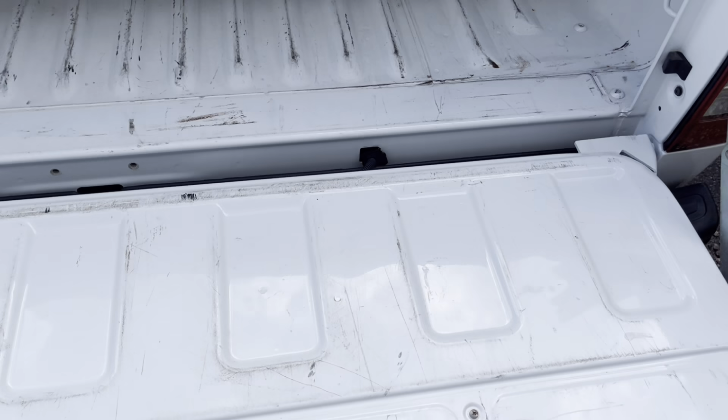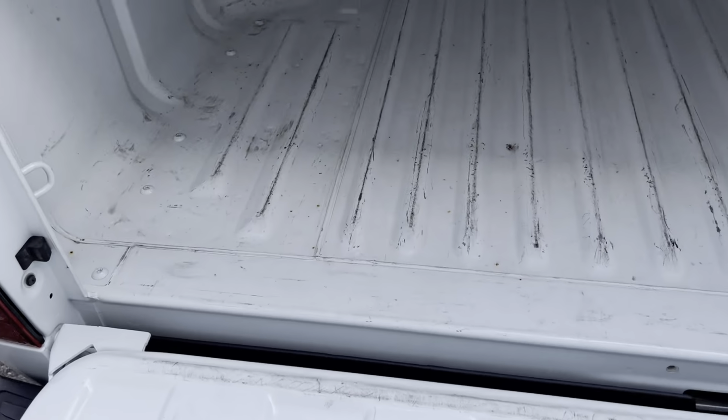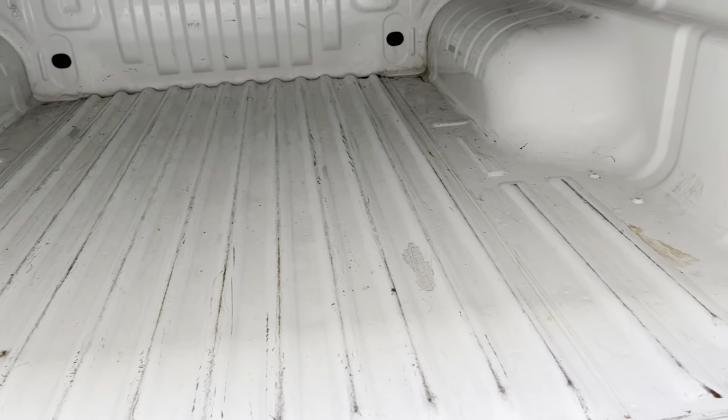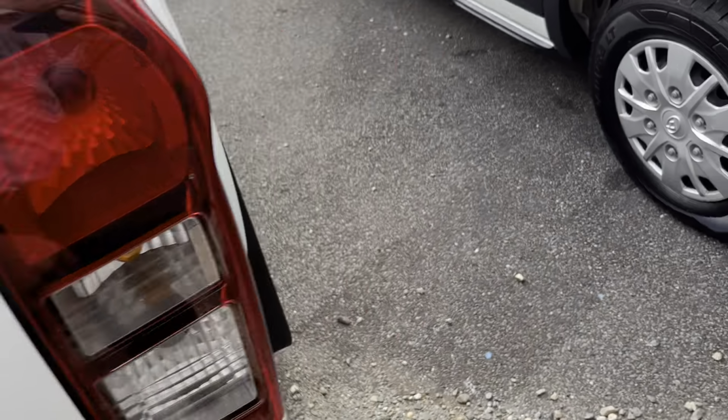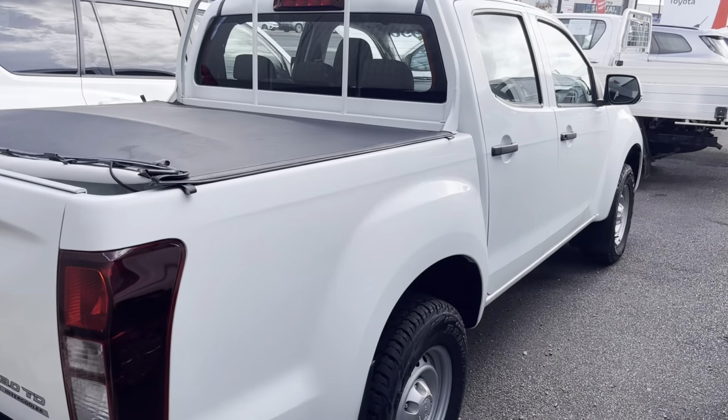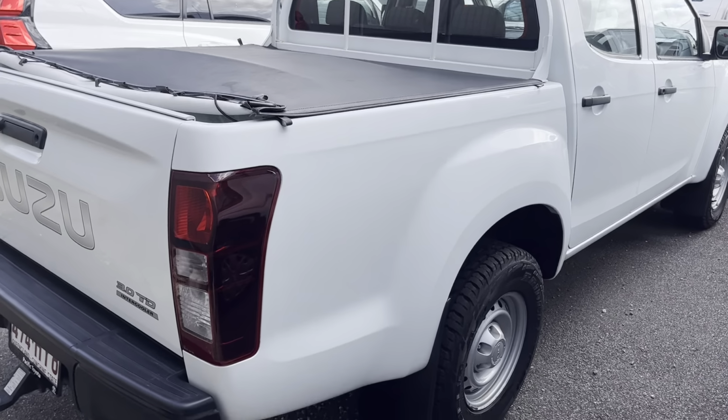All right, obviously being a work ute, it's had some stuff thrown in the back. There's a couple of light scratches just on the back. Never going to be perfect, obviously, in the back of a ute, but as you can tell, it's still pretty clean. All right, I'll come down the right-hand rear here, give you a good look through the back.